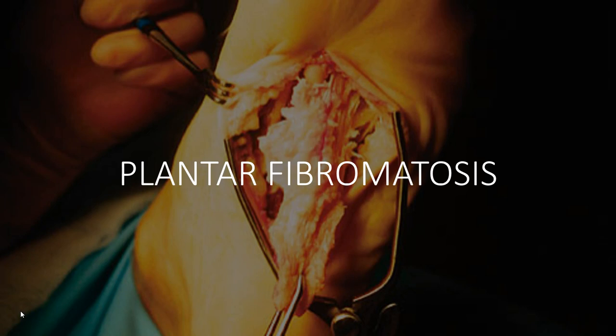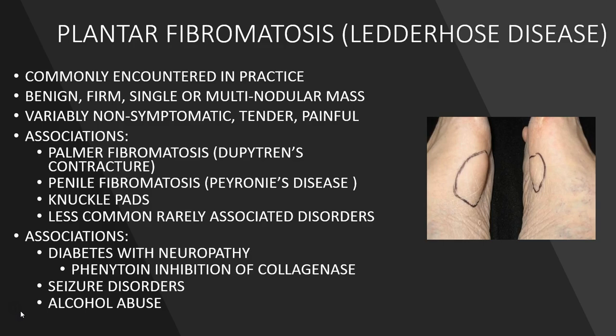In this discussion, I'd like to just review my experience and some of the literature relative to a not uncommon problem that all of us have encountered in daily practice, that being the problem of plantar fibromatosis. Plantar fibromatosis is a problem that we frequently see in everyday podiatry practice.